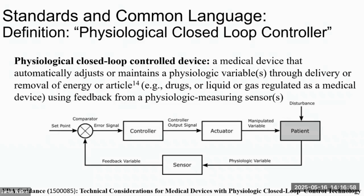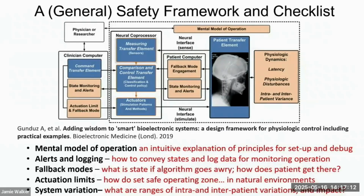I'm actually arguing with them a bit about being so explicit, but it does map into the classical control loop that we'd all expect, including disturbances. And disturbances would be like patients taking their medication or going to sleep and the like. But this is the key, that there's a whole framework of thinking about how we build up a closed loop system. So this is mapping it into regulatory speak, where the blue boxes are the classical closed loop system.